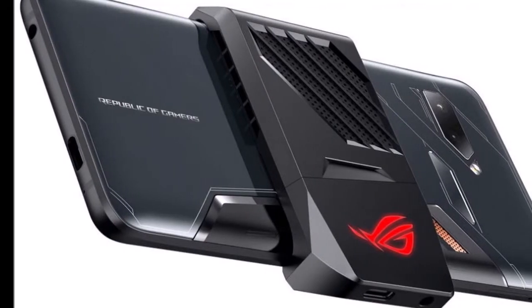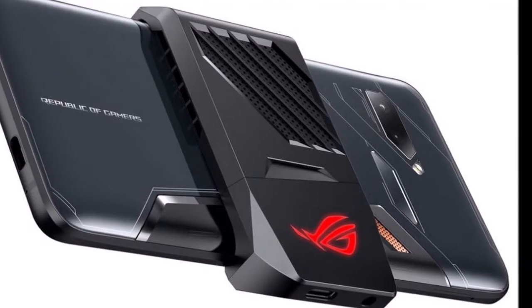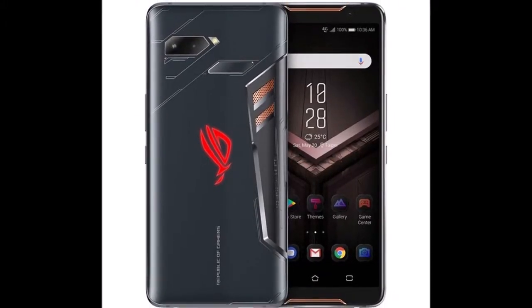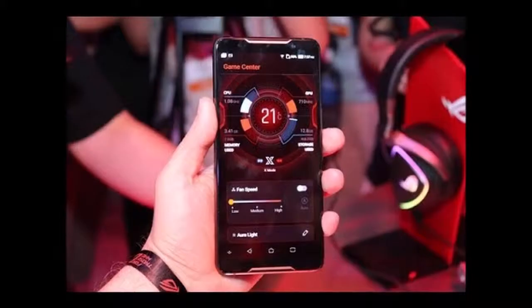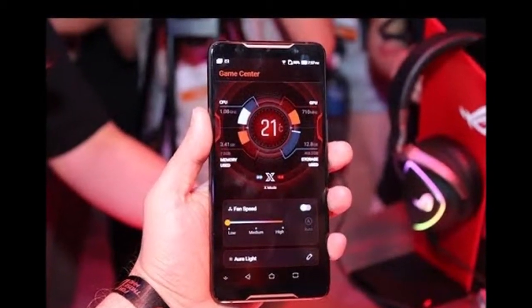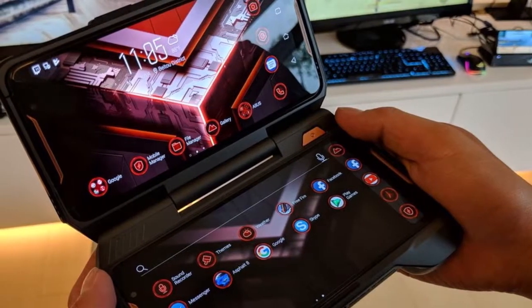Performance is paramount for competitive gamers who need to stay one step ahead of their opponents, and for everyday players who don't want hiccups ruining their immersion. Like other flagships, the ROG Phone is based on Qualcomm's latest Snapdragon 845 SoC, whose 8 Kryo CPU cores and Adreno 630 graphics have ample horsepower for the latest games.